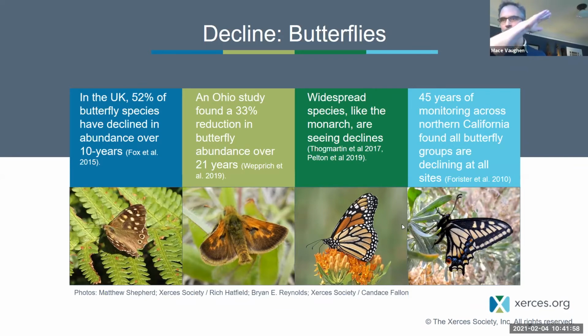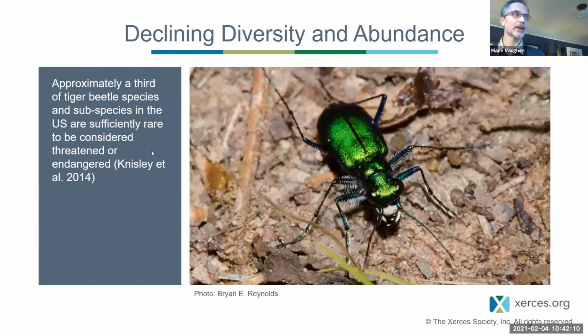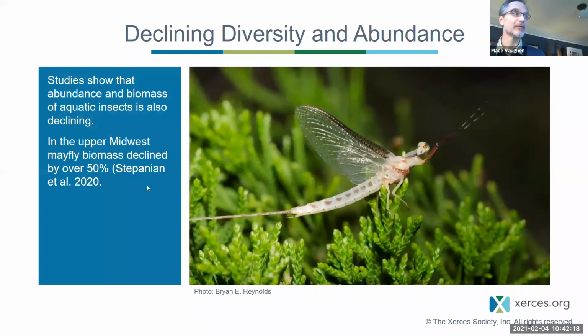So across the board, we're seeing this downward trend in butterflies. Bumblebees, 28% of bumblebees are considered threatened or at some sort of extinction risk category. If we look at tiger beetles, approximately a third of tiger beetles are sufficiently rare to be considered threatened or endangered. If we look at mayflies, a study in the upper Midwest found that the biomass, just the total abundance of mayflies has declined by over 50%.